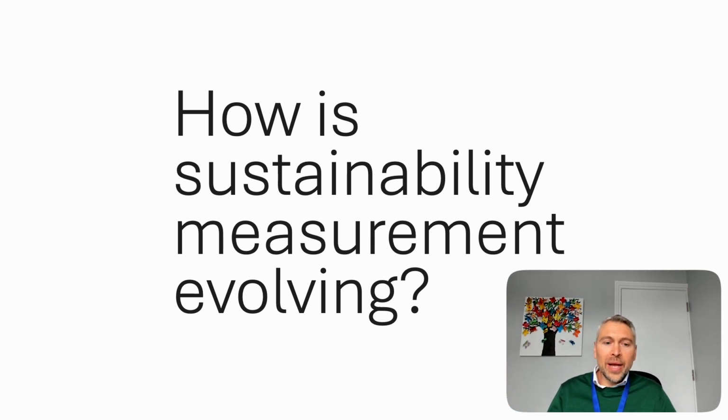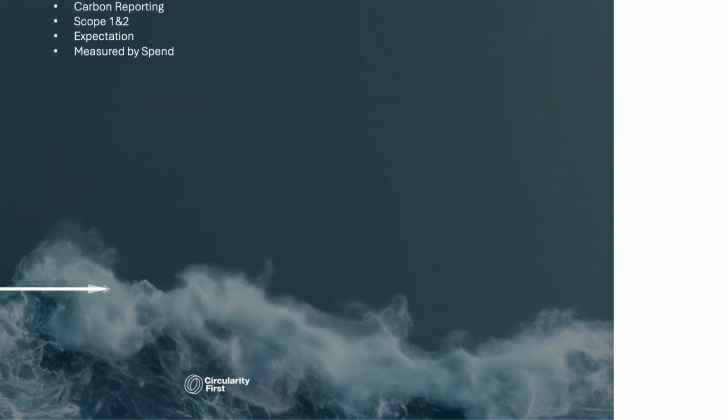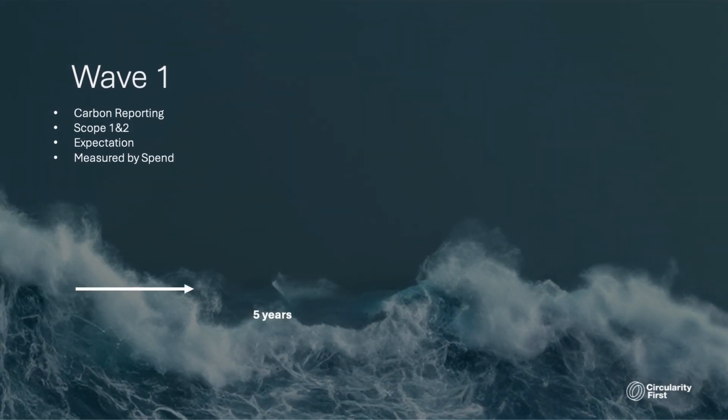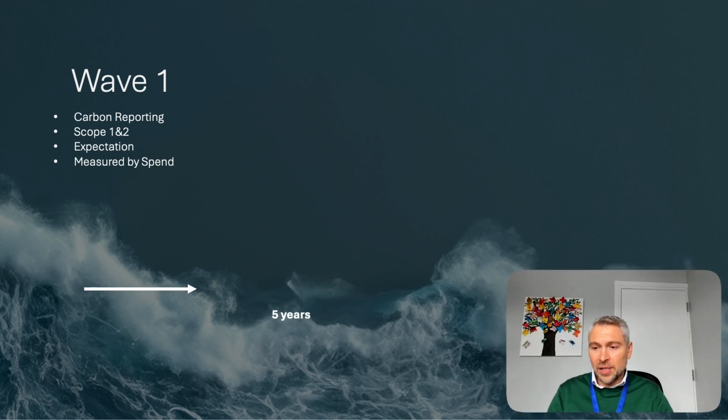So where are we at right now? If we map out the next 5 years, where we're at today is largely focused on carbon reporting. We don't need to ignore that. There's nothing wrong with that. It's a good place to start. And as I said, most people are focusing on scopes 1 and 2 from an emissions point of view. A lot of this is for organizations that aren't already under legislation, or not already having to respond to TCFD or CSRD. This has been driven by expectation across different shareholders. And for the most part, this measurement is being estimated by spend.